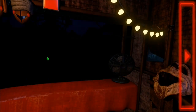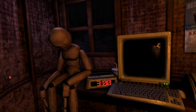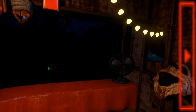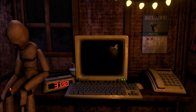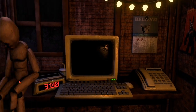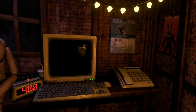Whoa! Who the heck is laughing? Don't laugh. Right, I don't know why I'm closing the curtains. I still have full battery, huh? Very nice. Battery ain't a problem in this game, I hope. Whoa! Okay, the shopkeeper guy came again.